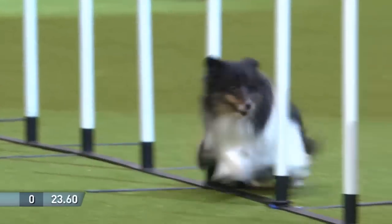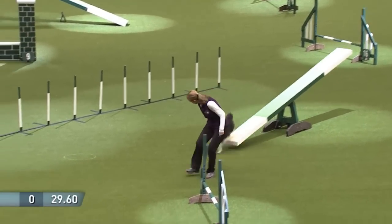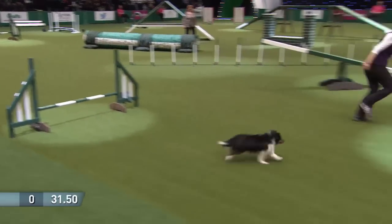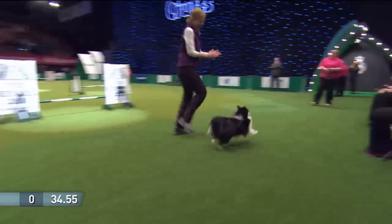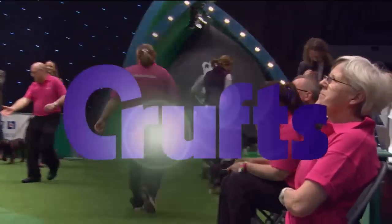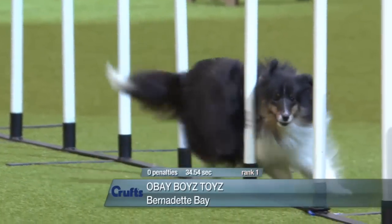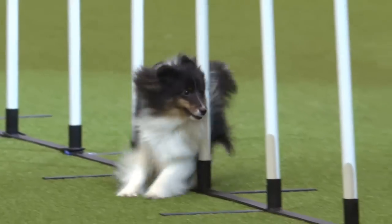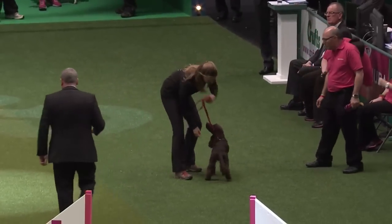Now, this is Bernadette Bay. Regular viewers will know that she's very experienced. She's got lots of Shelties. It's a very young dog, just two. Absolutely. Good round, time there, faultless, 34.55, it's a good time. Absolutely, she just carries five faults from this morning, unluckily had a pole down. So that's what they're all going to have to chase. It's a good time.